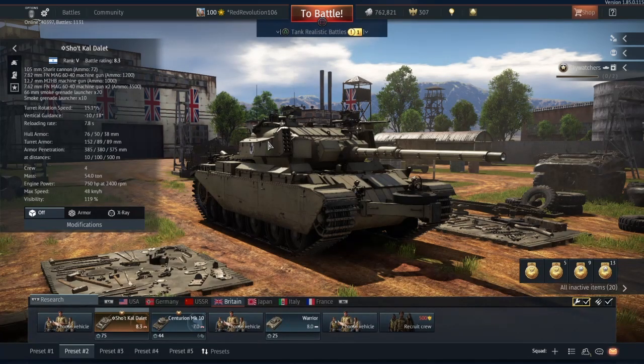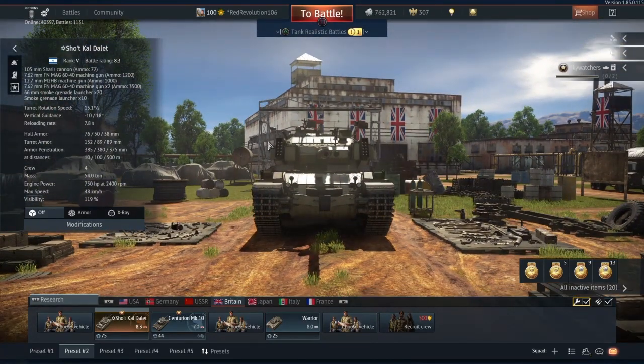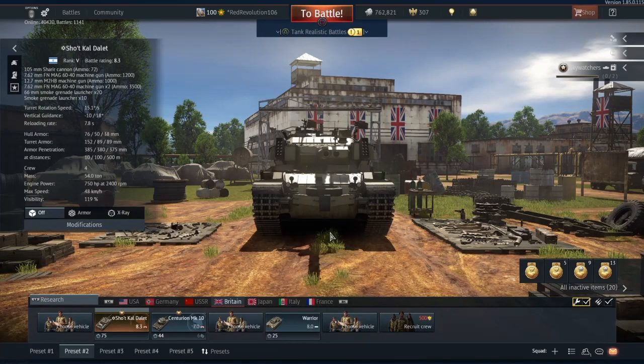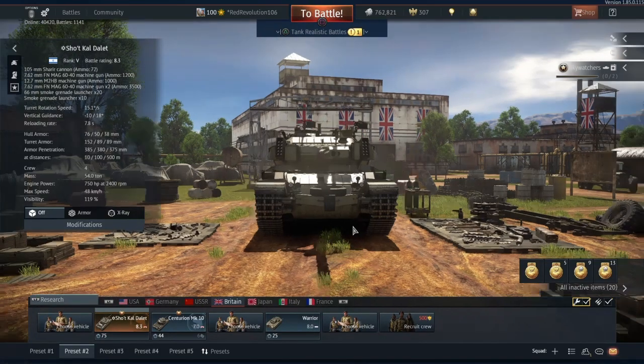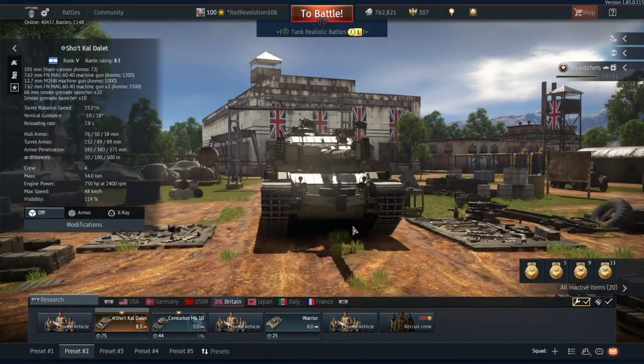The reload rate is 7.8 seconds, very fast for a 105mm gun, especially at this battle rating. Most of the tanks you're going to be fighting, as a matter of fact, what's the reload on the Centurion Mark 10? 7.9 on my crew setup, but you don't have the ERA plating or anything on that tank, so all the heavy machine guns. Hull armour we'll get into in a minute. We'll do the armour separately.